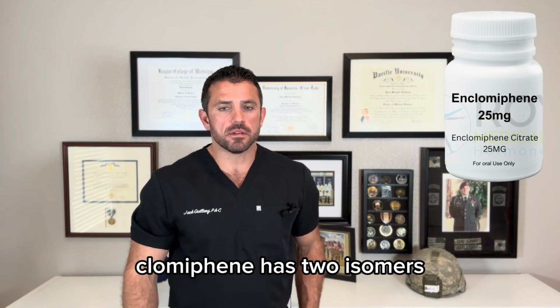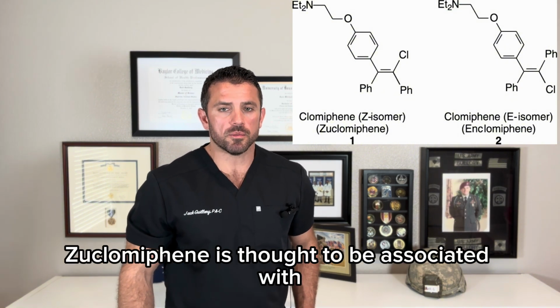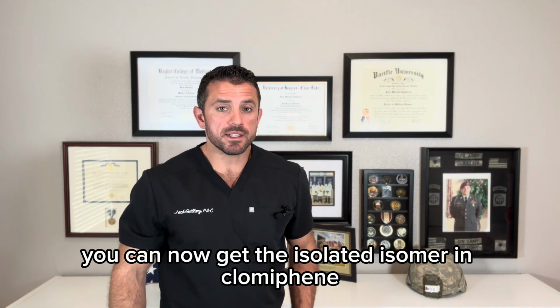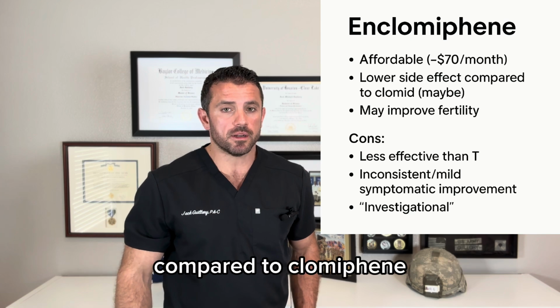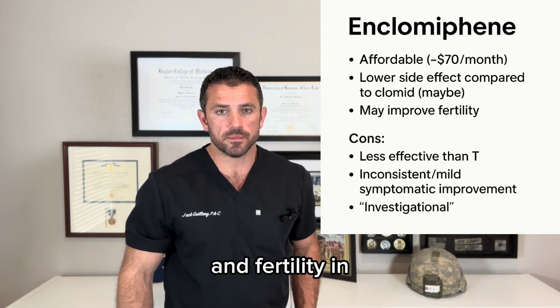Clomiphene has two isomers, zuclomiphene and N-clomiphene. Zuclomiphene is thought to be associated with more of the side effects that are seen with clomiphene, and N-clomiphene is the part that's supposed to be helpful. You can now get the isolated isomer N-clomiphene in a pill by itself from a compounding pharmacy. Small studies have shown fewer side effects compared to clomiphene and just as much improvement in testosterone production and fertility.